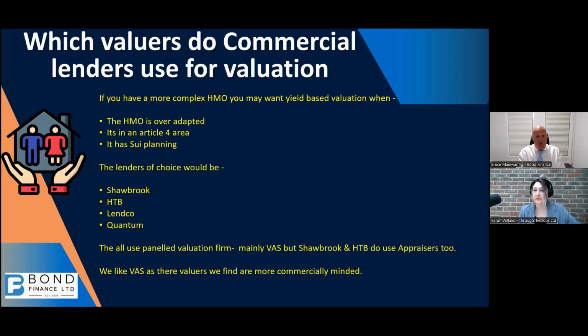If it's in an Article 4 or sui generis and it's a brand new HMO you're creating, you probably want to look at a commercial lender like Shawbrook, HTB, Lenco, Quantum. They all use panel valuation firms. Mainly VAS we use, but Shawbrook and HTB do use appraisers as well. We like VAS as we find them more commercially minded, so you can actually put together a valuation pack.